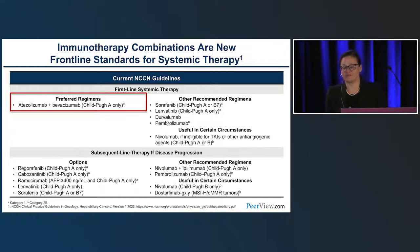We still have sorafenib, lenvatinib, and now durvalumab, which we'll talk about, pembrolizumab, and because nivolumab was no longer approved, it's left in the guidelines for more acknowledging that there are still some patients on it, and there may be certain instances where you would consider using it, and we've already gone through the second-line data.